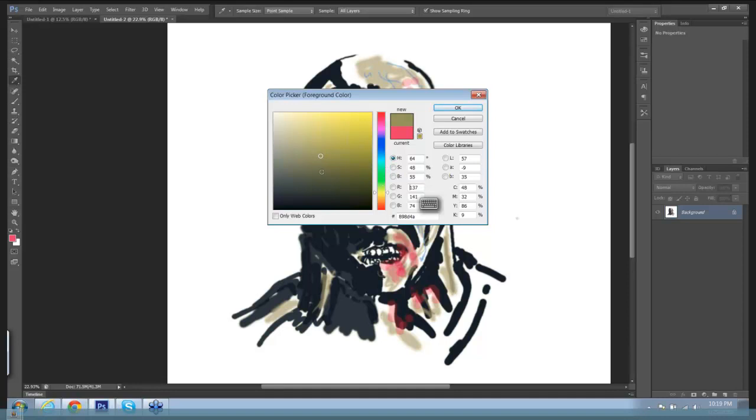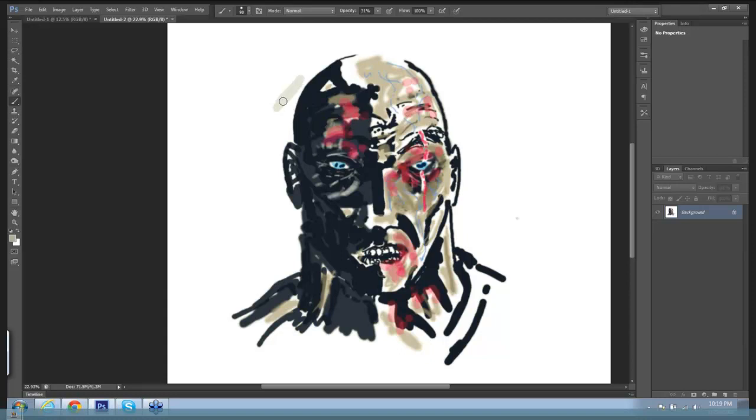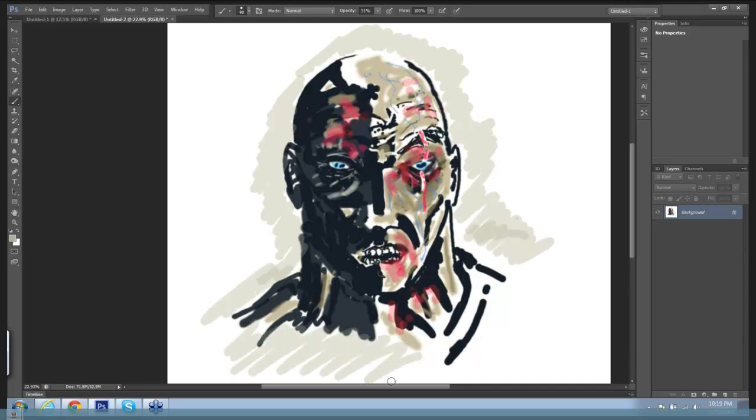Actually, let's use a gray on this guy because I don't want him to be confused with his dead skin. And I'm just going to come in through here like this. Trace around it like this. And voila, you got a quick concept for a zombie guy.